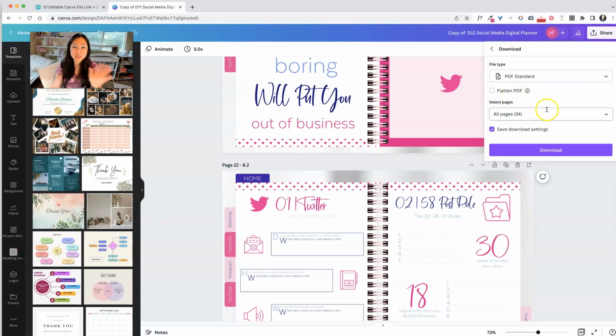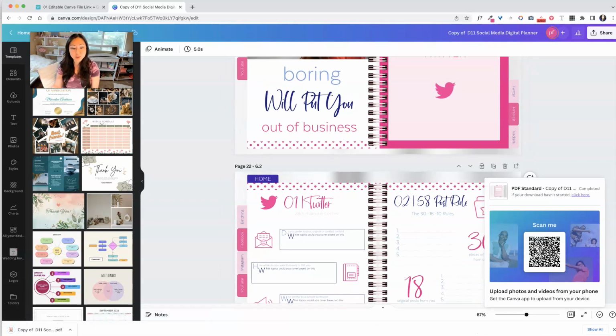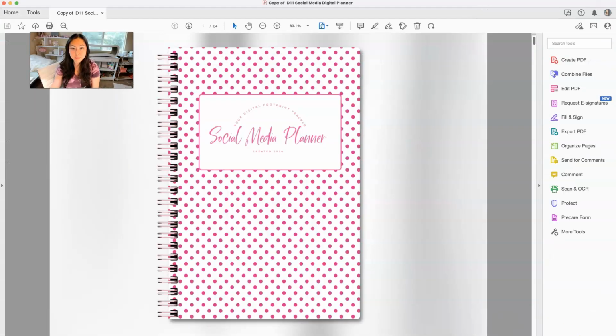I wouldn't do it. I would just leave it as is. And then you are going to go ahead and download. And then as you can see, it is making your PDF for you. And once it makes your PDF for you, you should test this out inside of Adobe Acrobat on your computer. So we're going to go ahead and open this up.